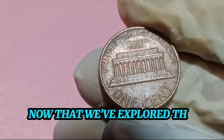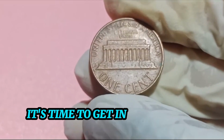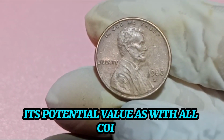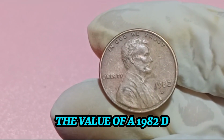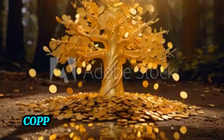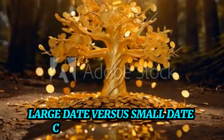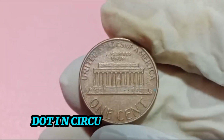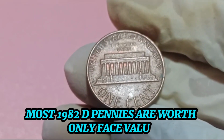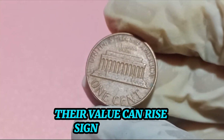Now that we've explored the history and key varieties of the 1982D penny, it's time to get into the most exciting part, its potential value. As with all coins, the value of a 1982D penny depends on a variety of factors, including its composition, copper versus zinc, date variety, large date versus small date, condition, and rarity. In circulated condition, most 1982D pennies are worth only face value. However, in uncirculated condition, their value can rise significantly.